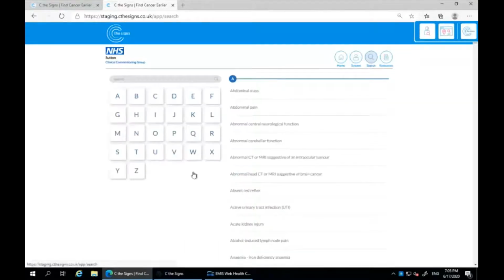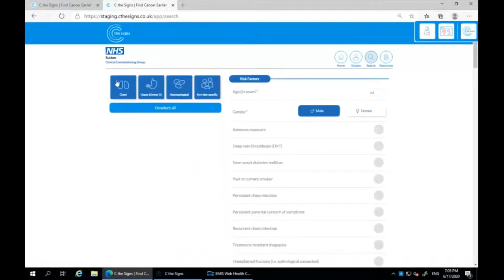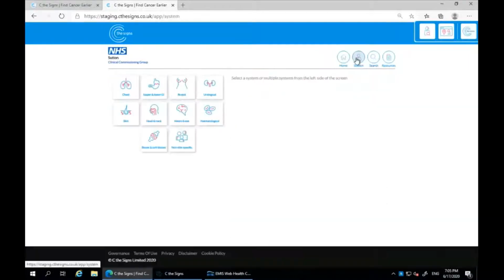Same with if I take you to weight loss, which is a very common presentation patients come with. You can see there's 4 tumor groups here that the patient might be at risk of. Again, you can search across all 4, or you can just search across 2, depending on what you choose to do. The other option is to search by a system.